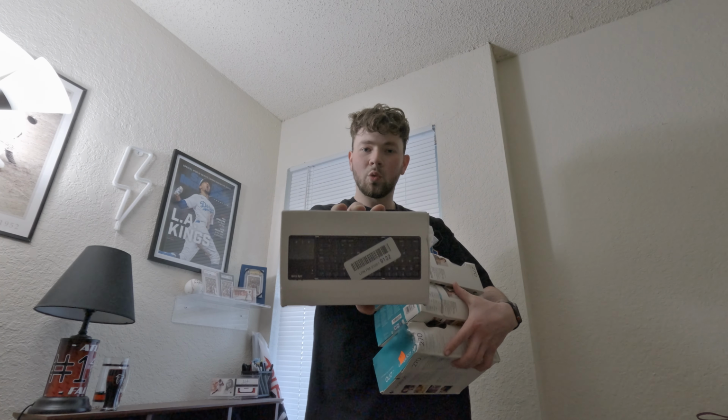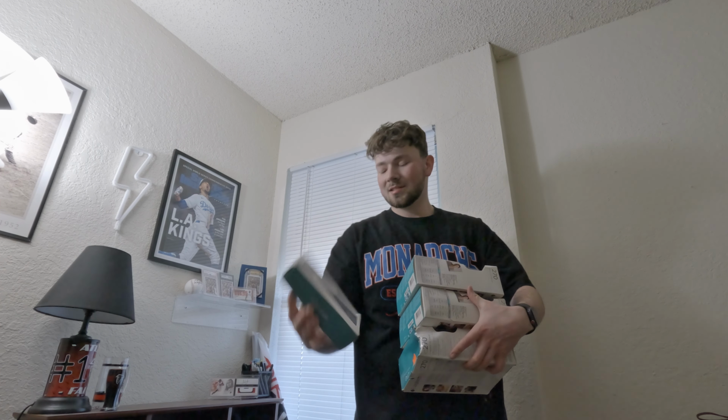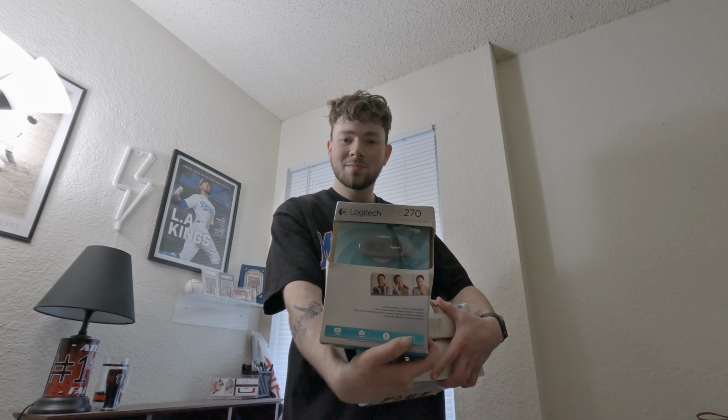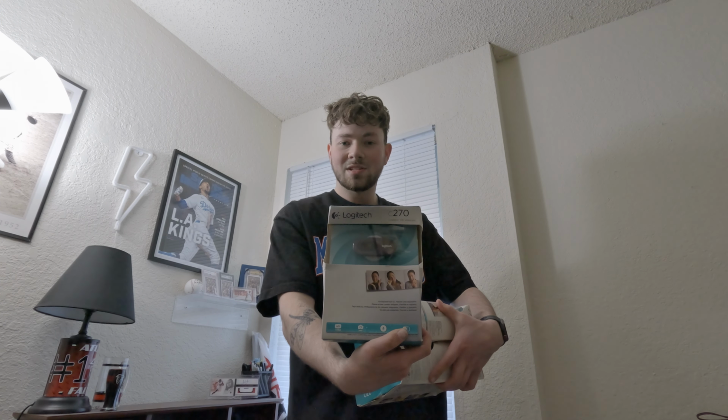Next up, we got this foldable Jelly Comb keyboard. These will sell all day for around $25. And then we got 3 of these Logitech webcams. Paid $3 each on these, $5 on the Jelly Comb. These will sell for around $15 a piece.